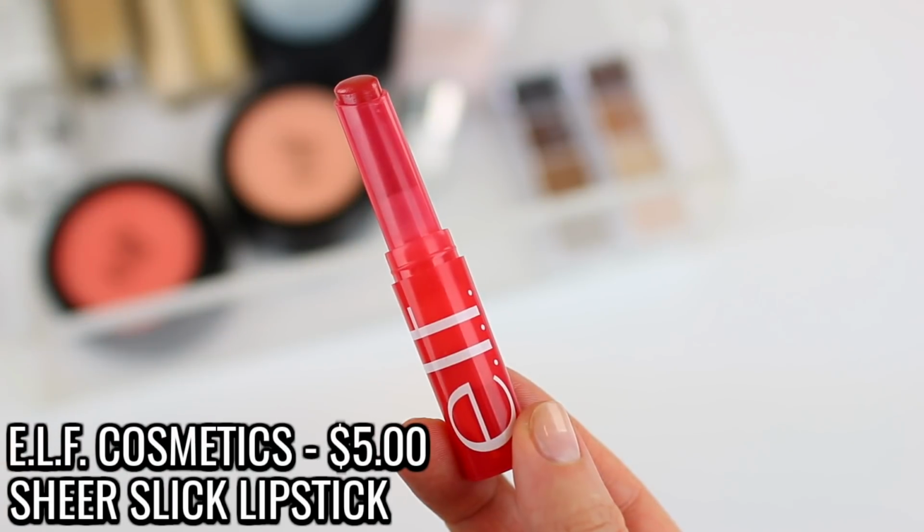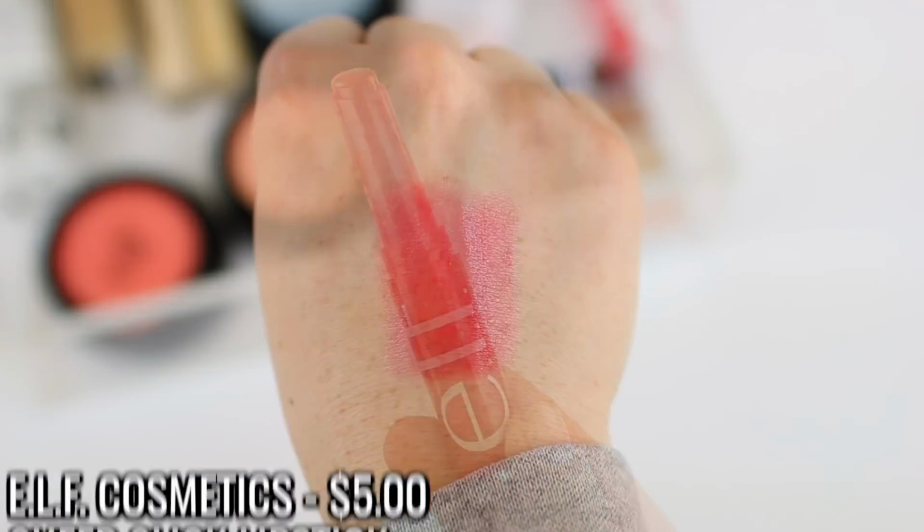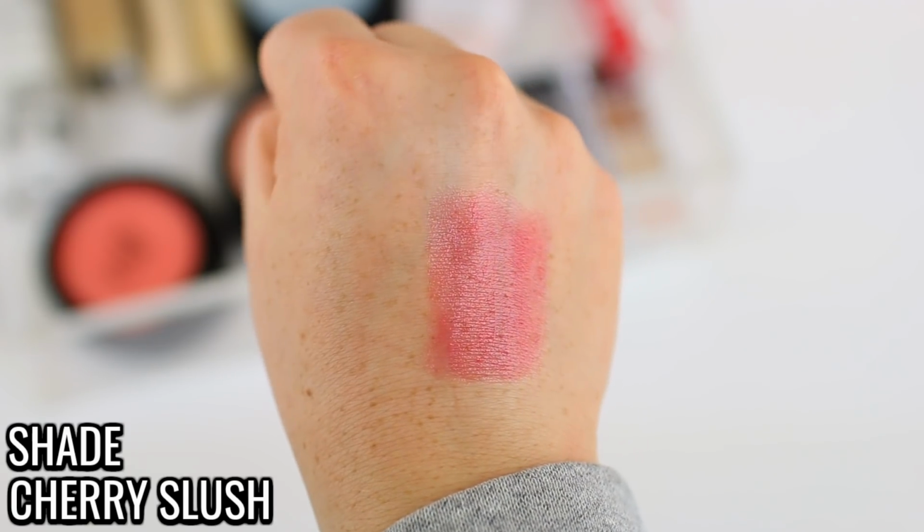The only lip product that I'm not wearing in today's video is the Sheer Slick Lipstick in the shade Cherry Slush. I was going to wear this, but I felt like it didn't really go with my makeup look and my shirt, so that's the only reason why I'm not wearing it, but it's such a beautiful formula. If you like lip tints, but you want more of an amped up lip tint, this is such a great option. I wouldn't call it a completely sheer lip color, but you can sheer it out.